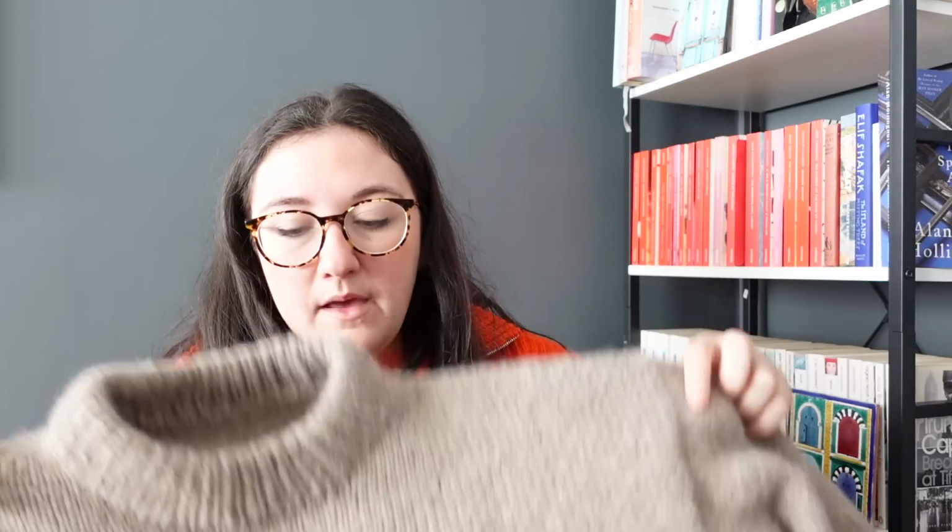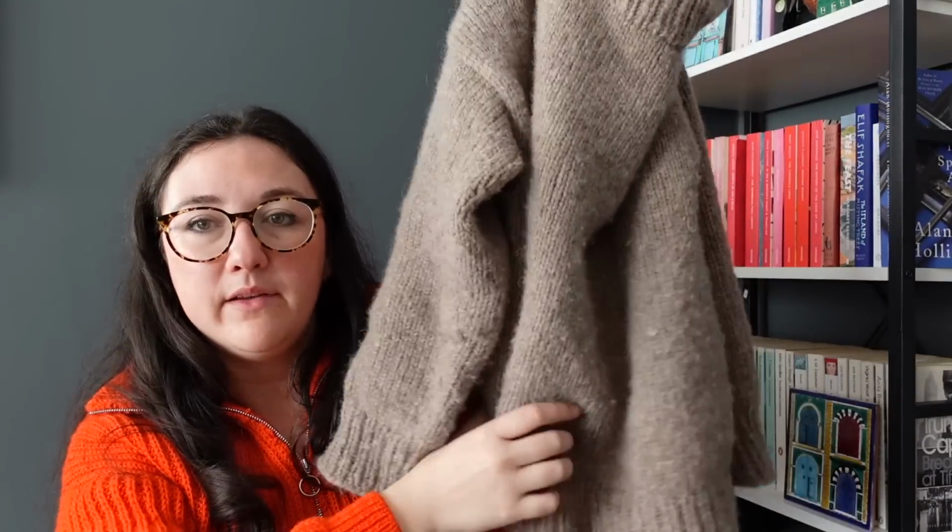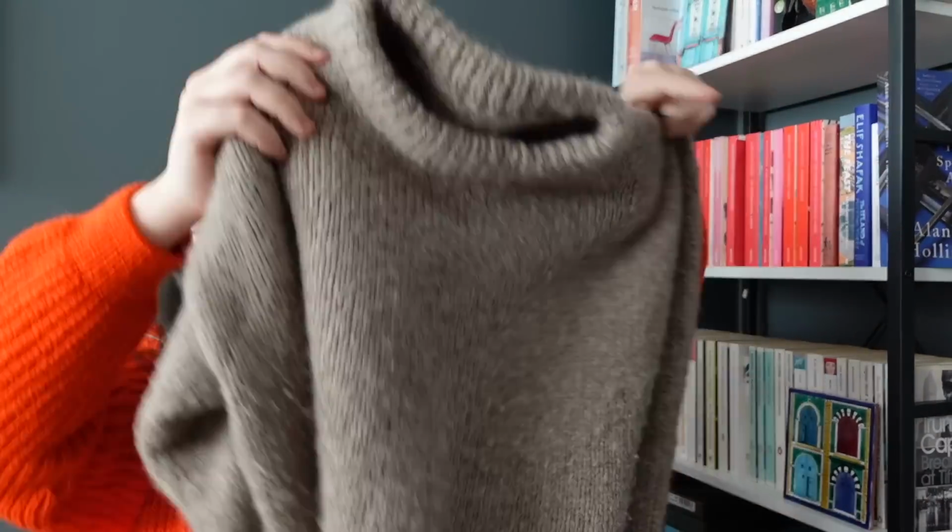There we go. Yeah, so this is it. Now, can you tell that I took this off and left it in a pile on the floor yesterday, and now it's got a bit crumpled in the front.